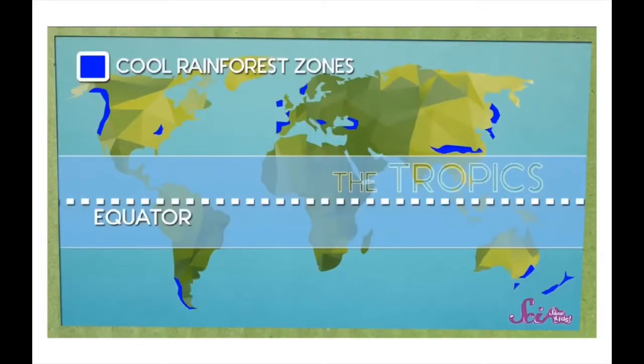Now, temperate rainforests are found in cool zones. So they're going to be farther away from our imaginary line, the equator. If you remember, the equator is that imaginary line that runs through the middle of our planet, or around the middle of our planet, I should say, and it divides our planet into half, the northern hemisphere and the southern hemisphere. So if you look, the royal blue color right over here is the key that they're using to indicate where the temperate rainforests are. So if you look on this map, you're going to see that the temperate rainforests are farther north and farther south from the equator.